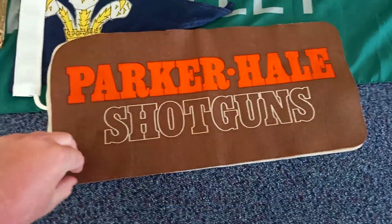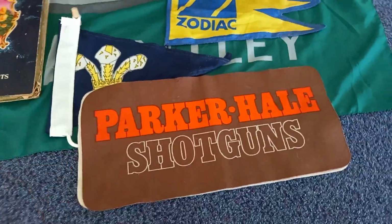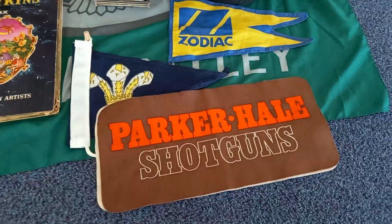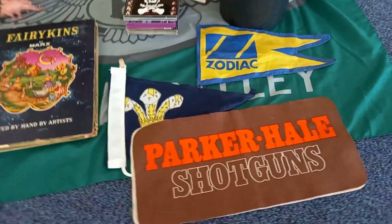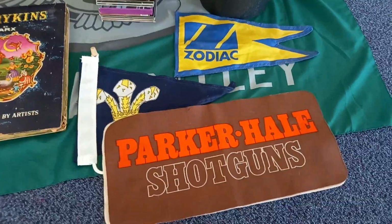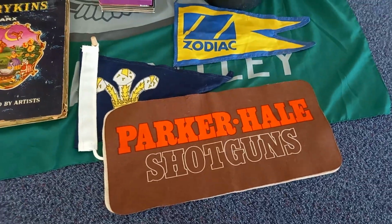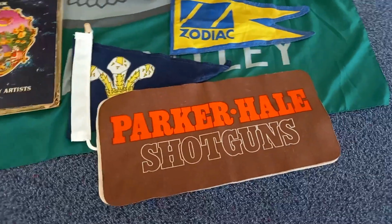We've got this here. It's an advertising piece for Parker Hale shotguns. This fella had loads of shooting memorabilia, and it's a shame really because when he started getting out of his car and laying it out on the table, I was hoping he was just going to be like, oh, 50p an item. And I could have been like, how much for everything? And he'd just go, I don't know, take all of it for whatever. He had literally hundreds and hundreds of tins for pellets, boxes for shells and all sorts of stuff. It was someone's whole collection going back to the war era through to probably the 80s.